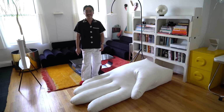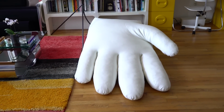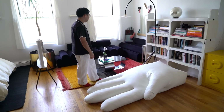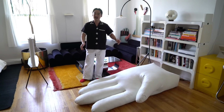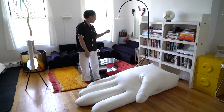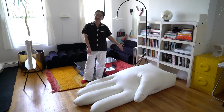One of the most noticeable things in my apartment is this giant hand. So this came a little later after the small hand pillows I started making. I thought, in my living area, I had already ordered this section and I knew I had my rug. So I thought, oh, I need another sort of seating arrangement here. I thought I could maybe make it. So I scaled up that hand pattern, I think 3 times.